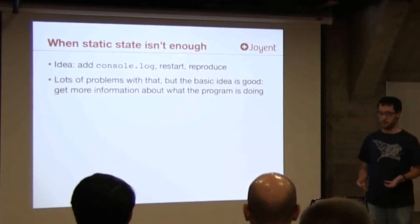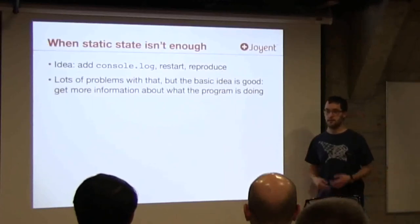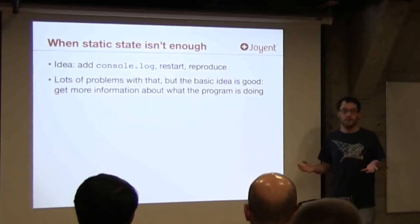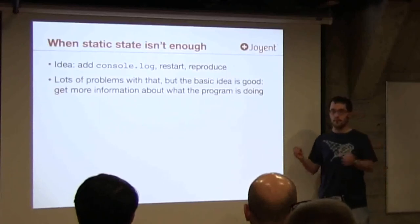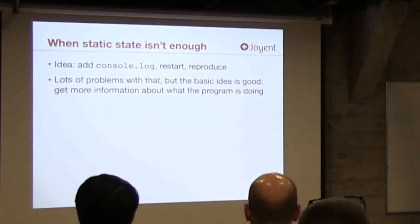And so there's this basic idea that I'm going to add console.log, and I'm going to restart it, and I'm going to try it again. And then we talked about why that's problematic. But it's a good idea, right? What you want to do is essentially get more information about what it did, and then try and reproduce the problem. So what are ways we can do that?